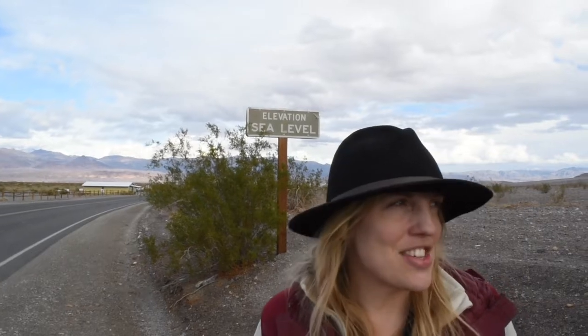We made it to Stovepipe Wells. It's the first kind of little gathering of buildings, and not really a town, but gas station, gift shop, general store, whatnot, as you come into Death Valley from the way we did.